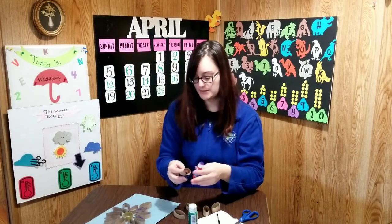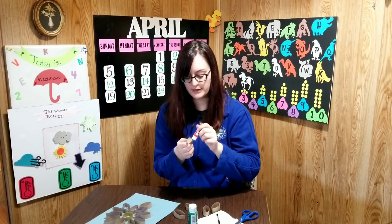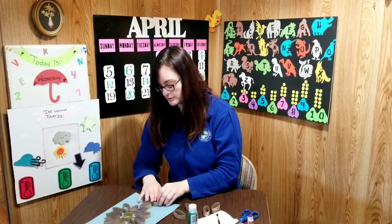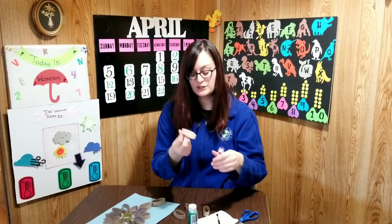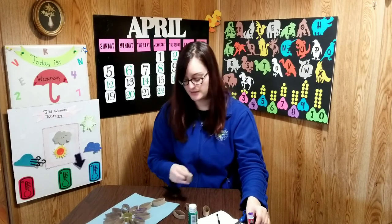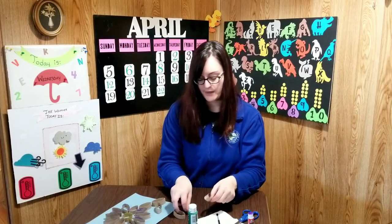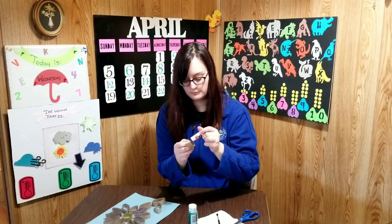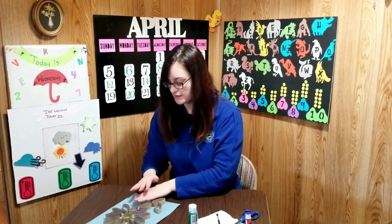And make sure you press down so that it stays. And then I'm going to take one more from my stem and I'm going to put the glue on it like this. And I'm going to stick it down very well. So now with my stem, I want to make two leaves. So I'm going to take two more and do the same thing. Put the glue on the end and then stick it onto the paper, and then I'm going to use one more like this and stick it right here.